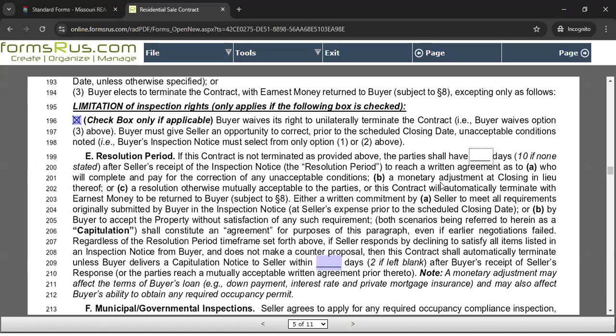At any point during this volley, the seller can throw their hands up in the air and say, okay, we'll fix everything in your initial inspection report. Let's move forward. Also, at any point during this volley, the buyer can throw their hands up in the air and say, okay, we'll take the property as it sits right now. You don't have to fix a thing.